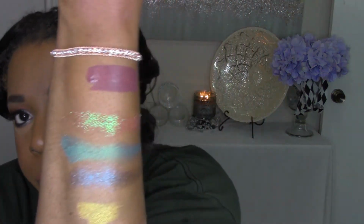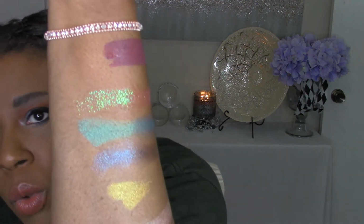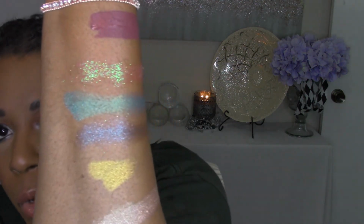Okay, I'm normally not a shimmer kind of girl, but seriously, this is giving me all kinds of vibes. Okay, so you see the top one, that one, I mean, ooh, that's gorgeous. And there's the blue, then there's the purple, then there's the gold, then there's Pop Up. So I cannot wait to try some of these. I'm so tempted to put one on top of here. I'm seriously so tempted.